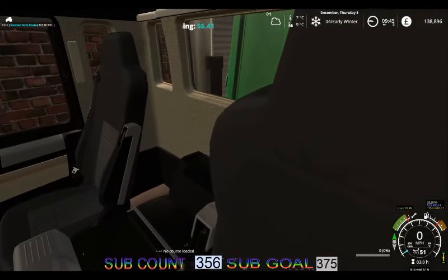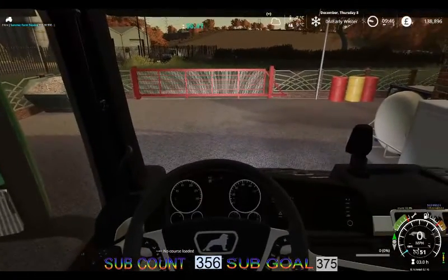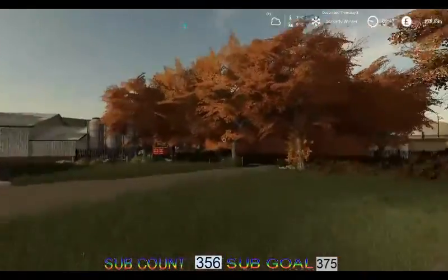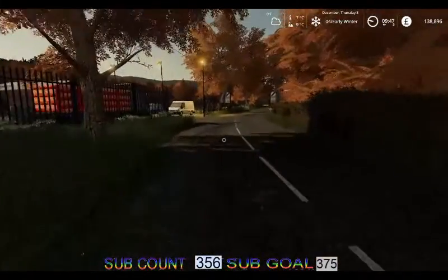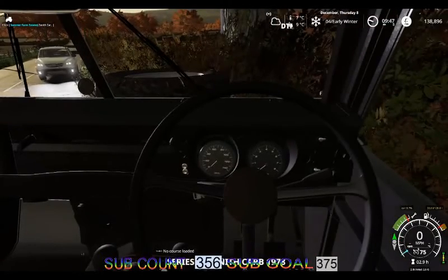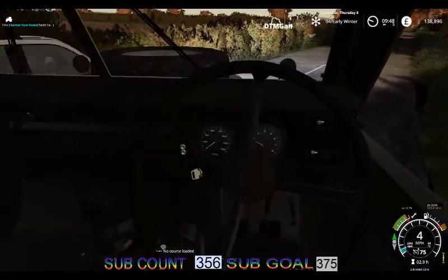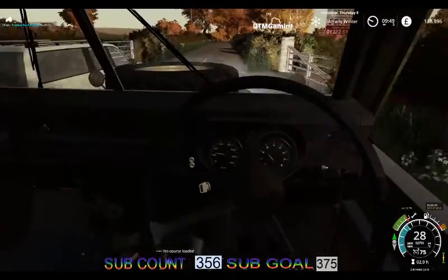This is the last of our sugar beet. The lorries can park there. Where did the Land Rover go? It didn't follow us. We will have to tab and find the Land Rover. Looks like he lost control of the Land Rover. Never mind, we shall head back to the farm, get this well installed.